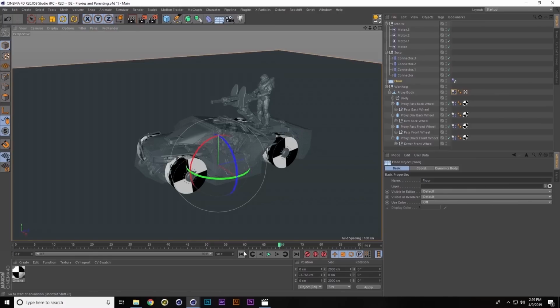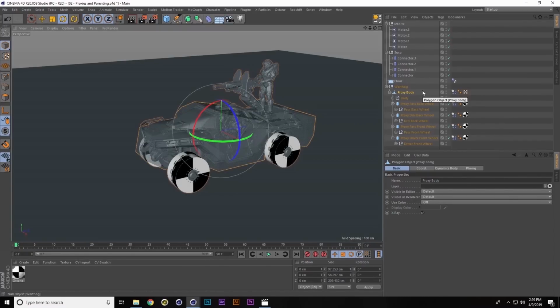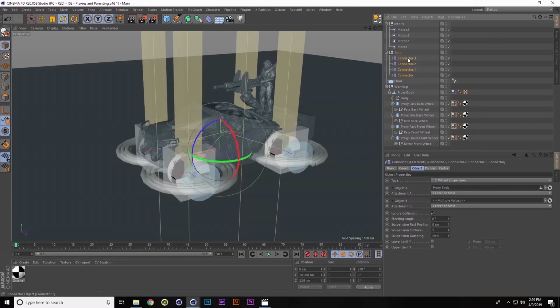All right, so right off the bat, this object, this proxy body, is given a weight based on its size in world space. So what we need to do is tighten up the suspension. So we're going to go to our dynamics tags here, hold shift so we can select them all and manipulate them all at the same time. Oh, nope, we're going to go to the suspension, actually. So we need to raise the suspension stiffness to something that is going to support all of this weight. Completely arbitrary number, 45. I didn't plan that at all. And let's see what we get.